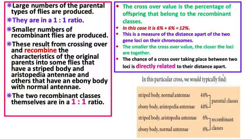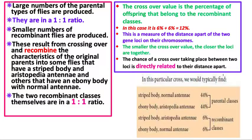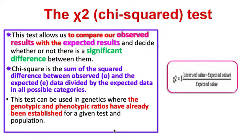Okay, large numbers of parental types of flies are produced. They're in a 1:1 ratio. Okay, smaller numbers of recombinant flies are produced. These result from crossing over and recombine the characteristics of the original parents. Okay. So again, pause this, look carefully at what's happening there. So large numbers of the parental types are produced here, but the chance of a crossover taking place between the 2 loci is directly related to their distance apart on the chromosome.